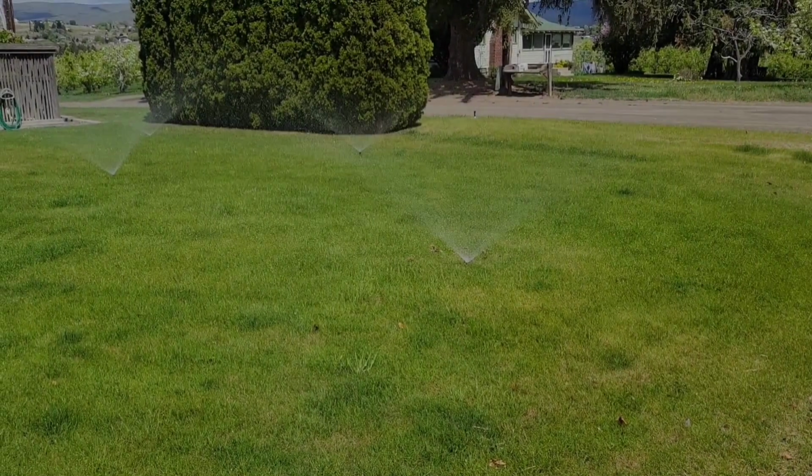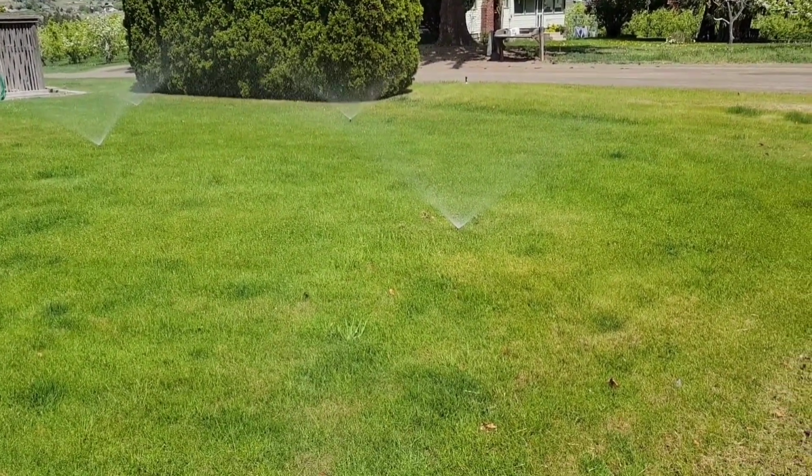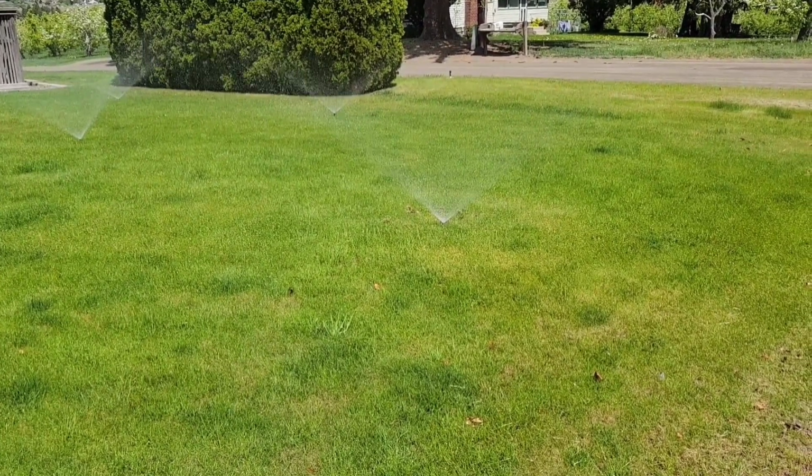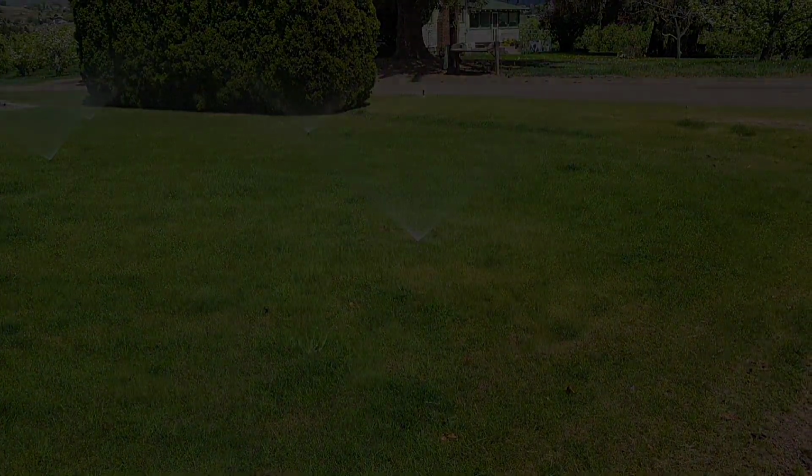I turned off the sprinklers down below and turned on the ones in the front yard again. That's the one that in the last video I had to clean out. It's shooting water like it's supposed to now. Nice. Now I'm going to go work on the other sprinkler.